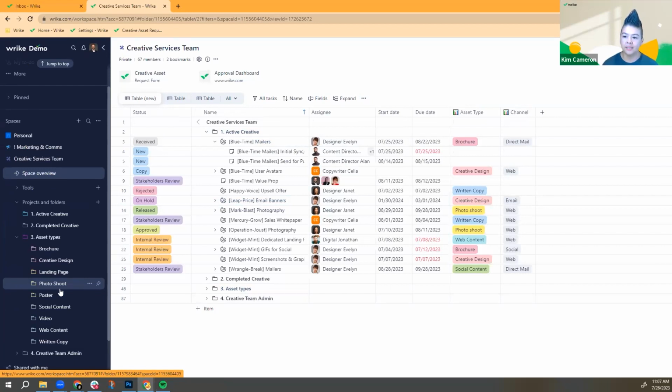In the table view, we get a nice high-level overview of the statuses of these projects. We can see who's assigned, and we've got a couple of custom fields configured here for us to be able to further use dashboards and that filtering power to get to the information that we want. Now, in this view, you might be thinking to yourself, there's not much surfacing here with regards to approvals, and that's where dashboards really come in and shine, right?